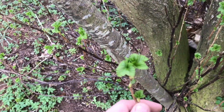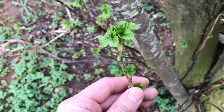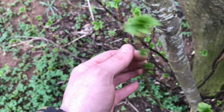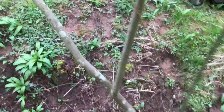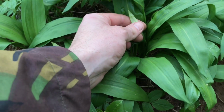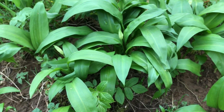Brilliant thing about camping out all year round is you get to see everything, and I kind of get to show you everything. Say another few weeks and there'll be so much more greenery around. So like I see over there, just quick this again. See over there, the wild garlic. But the buds are starting to come up. So we'll actually have flowers in no time. There's another one there.